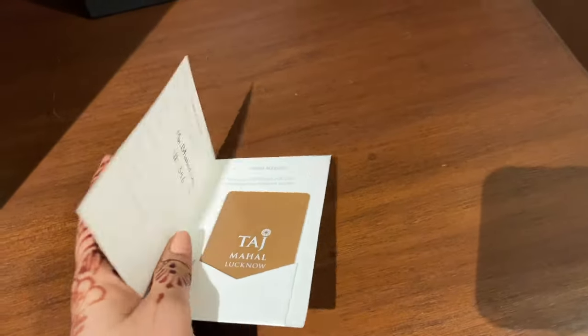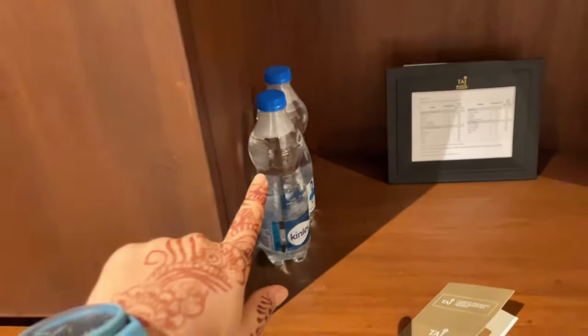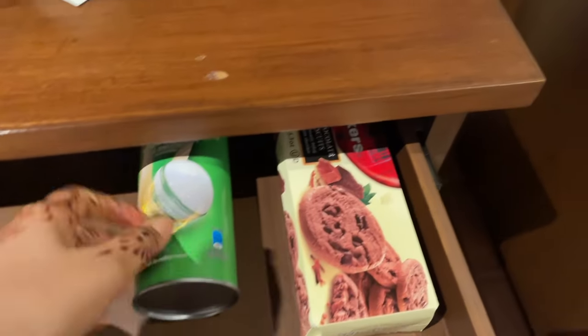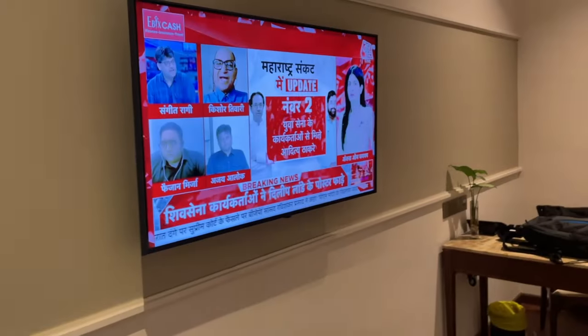Here we have our card ka file folder. We have an extra card. Over here we have the price list. These water bottles and this thing. This is probably some new snack counter. And over here is nothing. You can keep your shoes here. Here we have our luggage, a lot of luggage. Here is the television and this is what the room looks like.